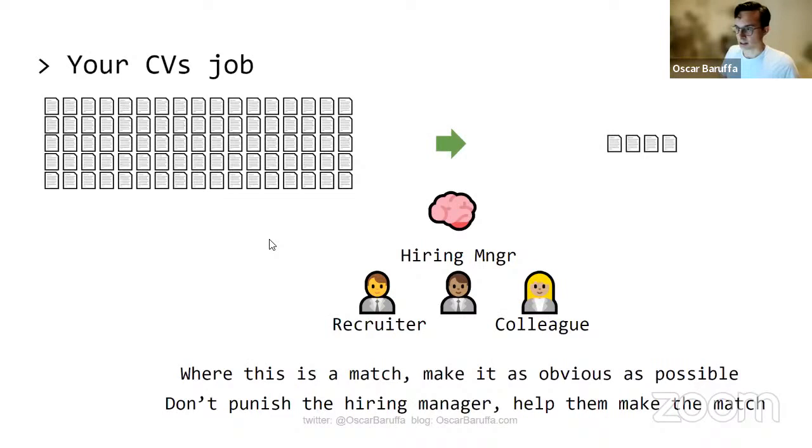So what is it that your CV is trying to do? Your CV might be one in hundreds, right, that lands on the desk. For me, in the last 2 applications, it's not unusual to get like 150 CVs that need to be sorted through. And the job of your CV is to get you from this big pack into the shortlist, probably 5, 6, maybe 10. The best chance of that happening is for the people looking at it to do the least amount of mental effort to identify that you are a match for the role. So the message here is to make that match as obvious as possible.